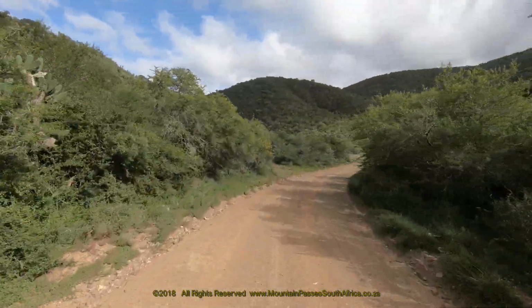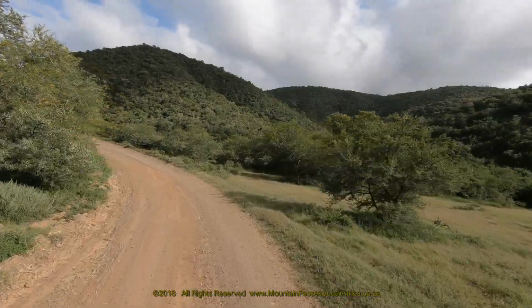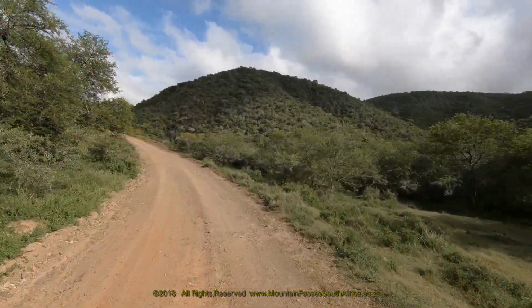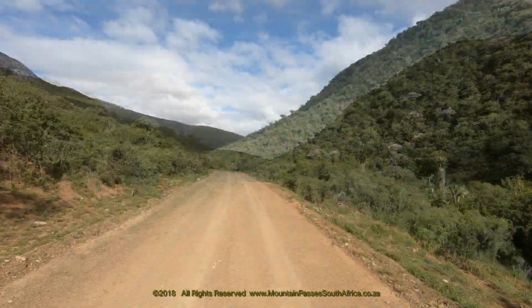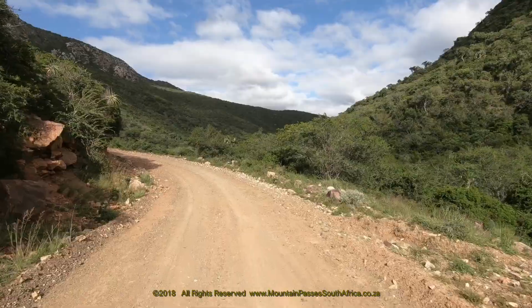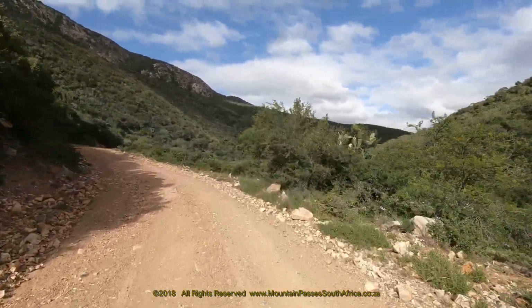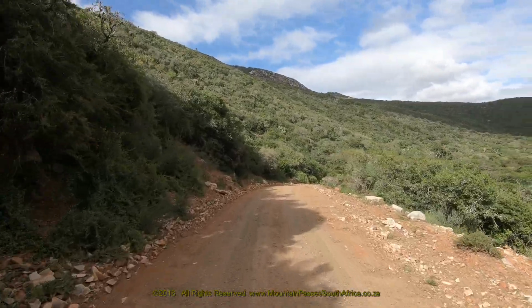The lush and green vegetation in this eastern section makes for perfect habitat for kudu. The slower you drive, the more you'll see. We recommend a speed of between 30 and 40 km per hour for this first 5 km long section. The first 3.5 km consists mainly of a gentle ascent with a gradient seldom exceeding 1 in 14.